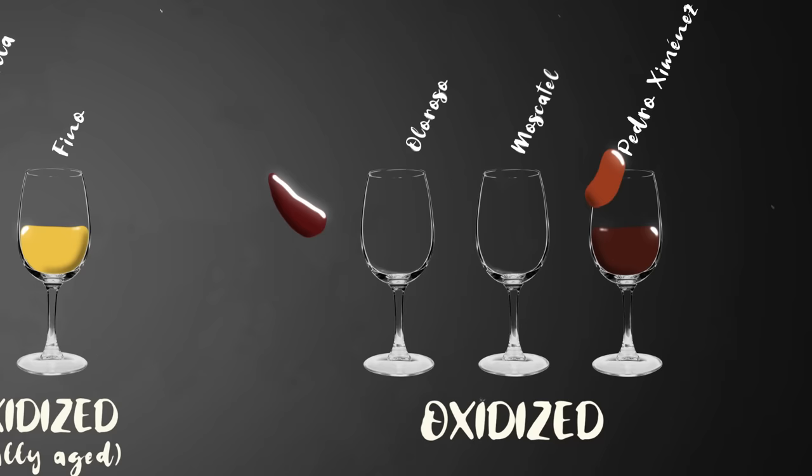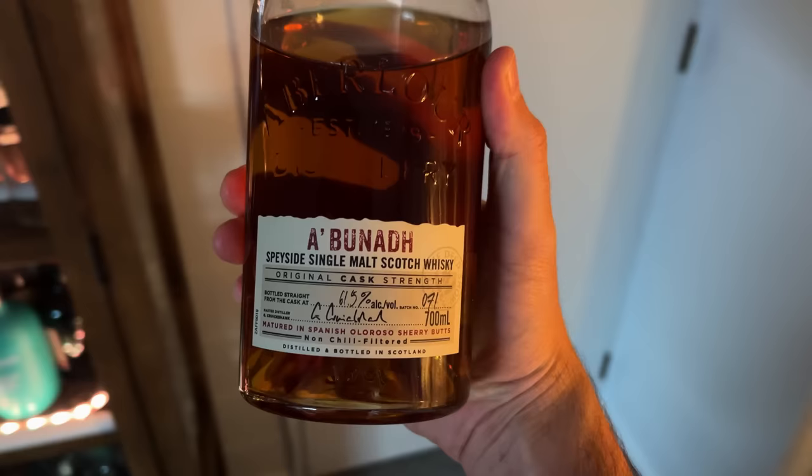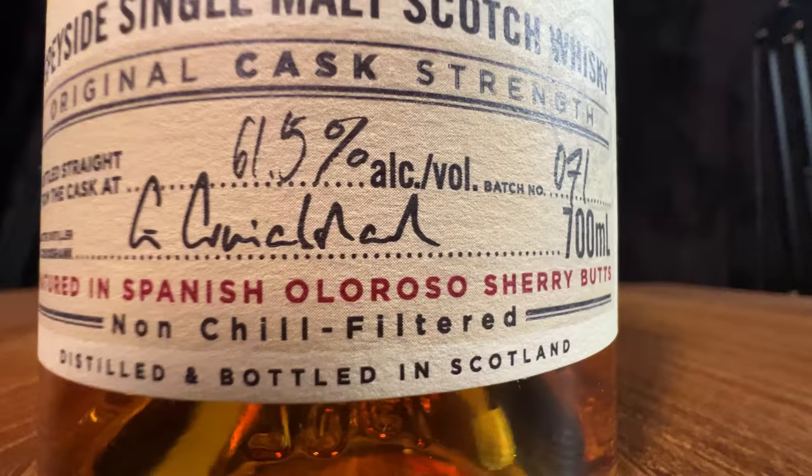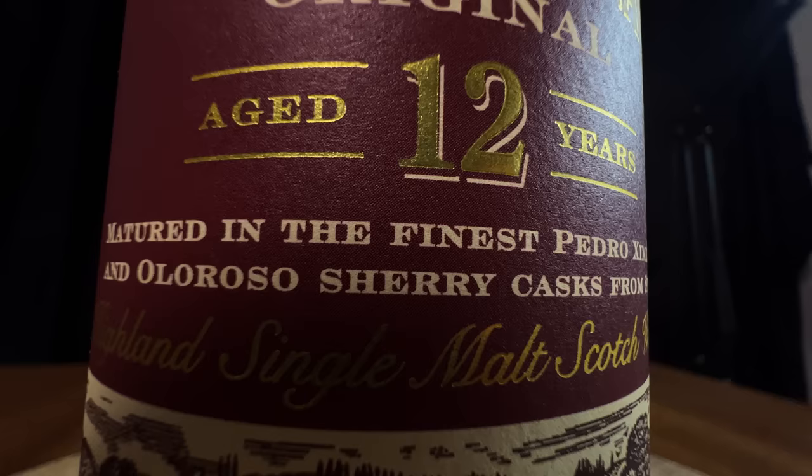But the first sherry I want to go into detail about is the most common type of sherry you'll see on a sherried whiskey label, and that is the Oloroso. In fact, I'd say it'd be around 90% of all sherried whiskies. In fact, just even what's in front of me, we've got the Aberlour or Abunadh here. It says right on the front of it, it says matured in Spanish Oloroso sherry butts. Tamdhu 12, that's aged in Oloroso sherry butts. The Glendronach 12, matured in the finest PX and Oloroso sherry casks. We'll talk about PX in a second. But you can really see that Oloroso is used a lot within the whiskey industry.